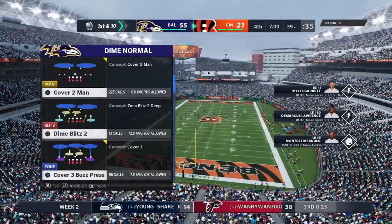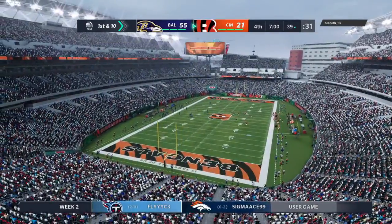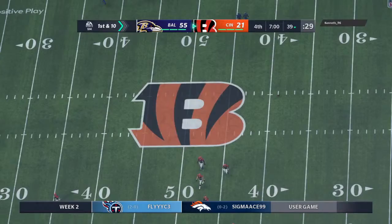Back now in Cincinnati. And this is a blowout so far as we get set for the fourth quarter. A very one-sided affair.